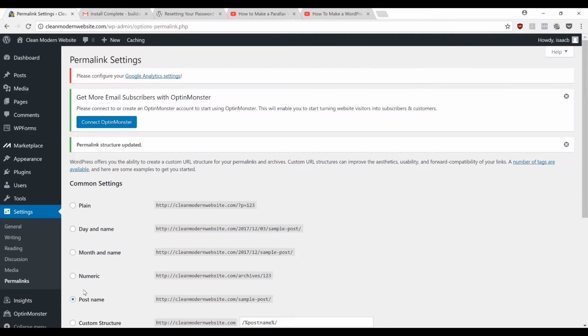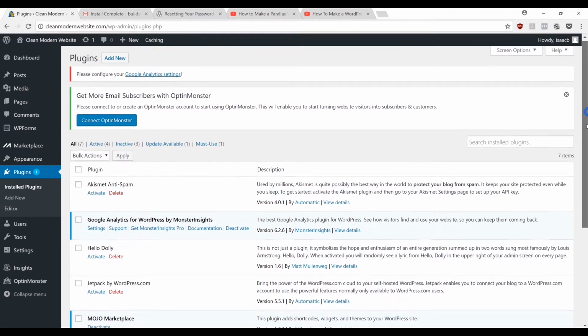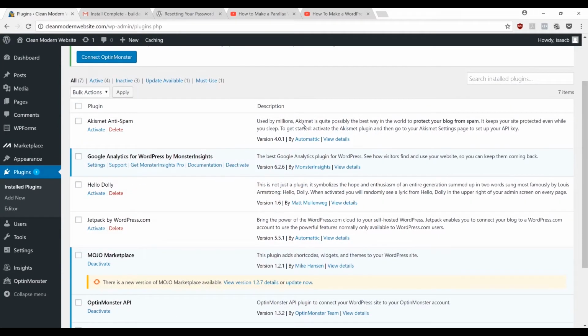You're going to wait for that to go, and all good. Change it, saved. Now we're going to go into the plugins section and open that up, because what you'll find is it is flooded with all this, I'll call it bloatware, bloat plugins that just aren't needed.